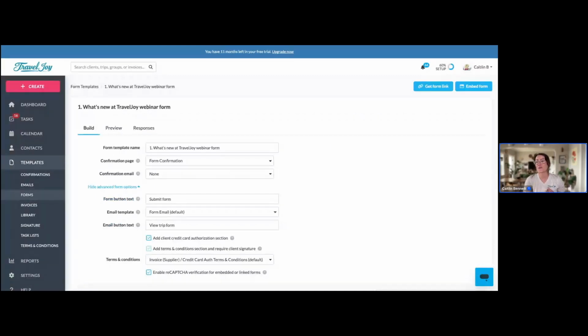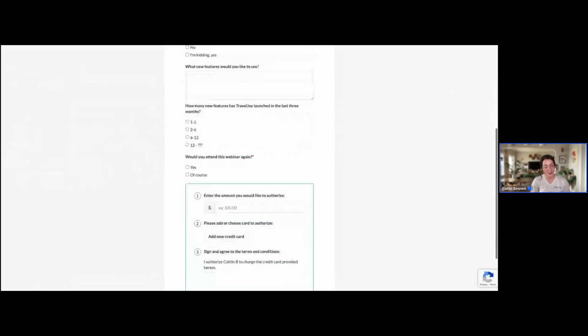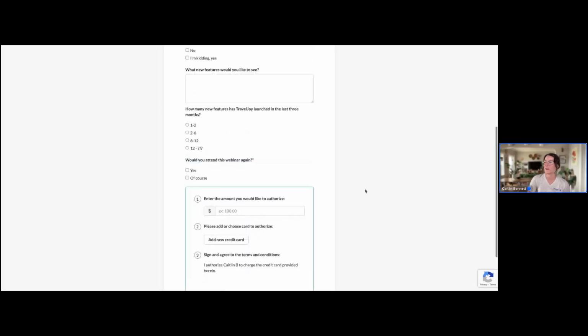So another thing that we have updated is for form links and embedded forms. You may have caught it when we were looking at this form previously, but you can now collect credit card authorizations and signatures and passport photos on form links and embedded forms. So you can now share these links with your clients to get those credit card authorizations as well as signatures and those passport photos. So big update.